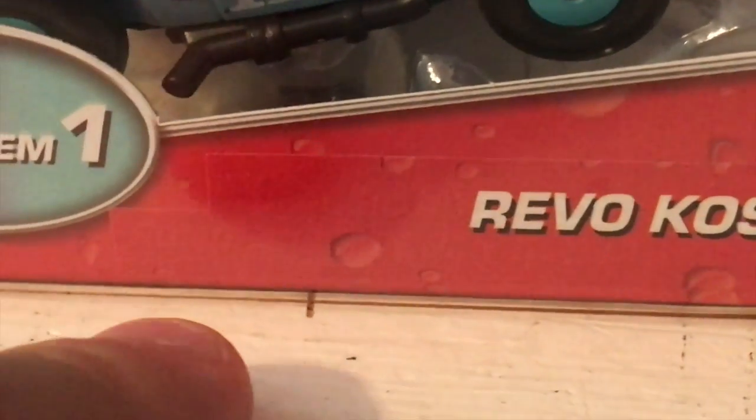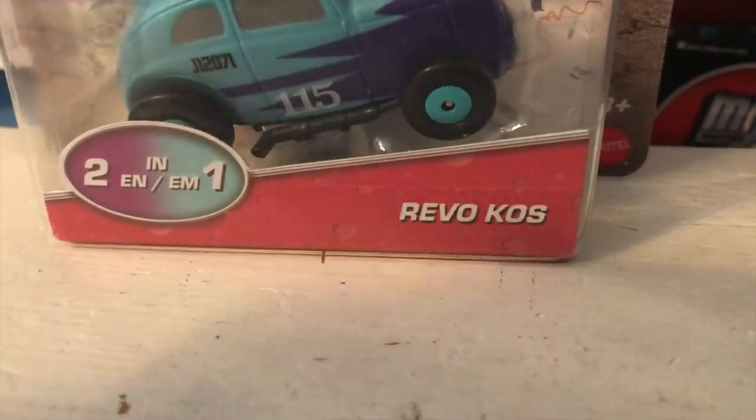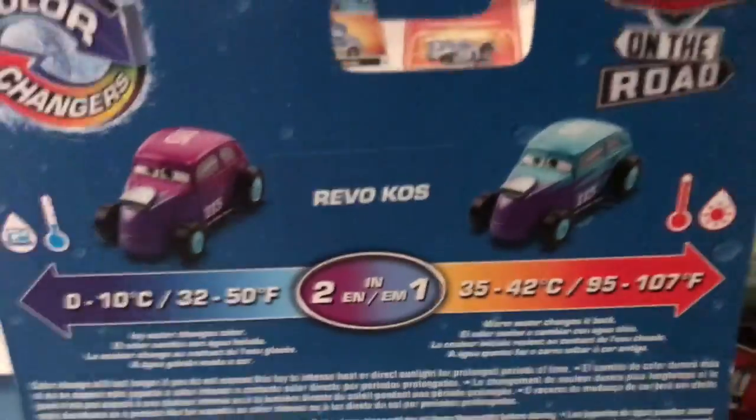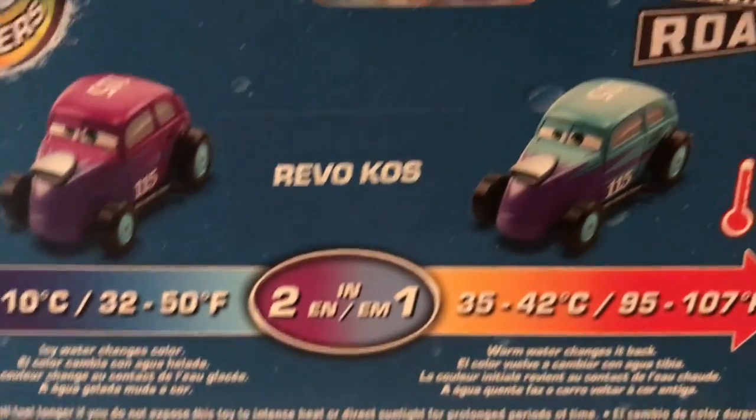Remember that, because Dat's Jammin' and Revo both have stickers covering up their prototype names. As you can see there, this is a sticker on the back. His name is a sticker. These guys were accidentally released with their names labeled as their prototype names.